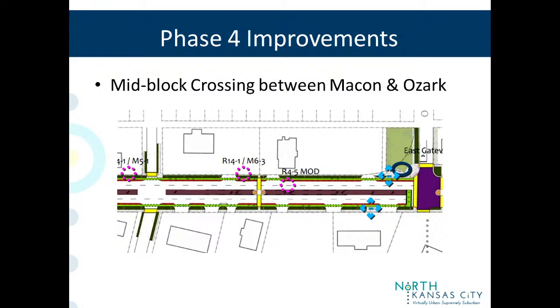So the budget that's before you tonight consolidates all of these phases into next year, the next fiscal year. So the idea is that we would finish all of this work and just get it done next year instead of further phasing it out. So we would be finished and could move on to other things.